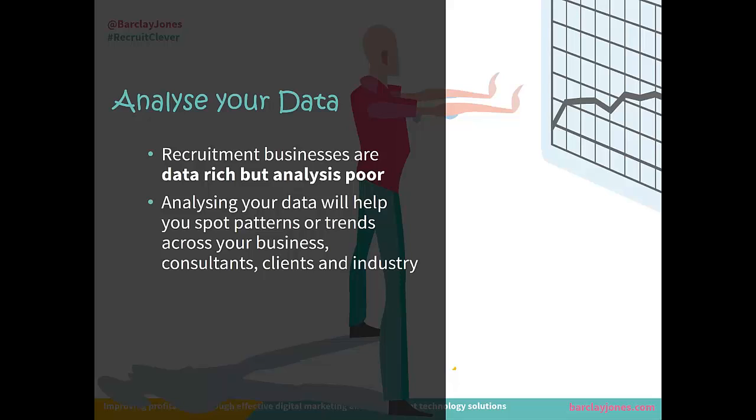If it was in the CRM system, and you're able to run reports on that, or have somebody who's able to dial in and actually run specific reports and grab data out of it, you'd be a much richer company, and a much more data-analysis-rich company as well. So analyzing your data is really, really important.